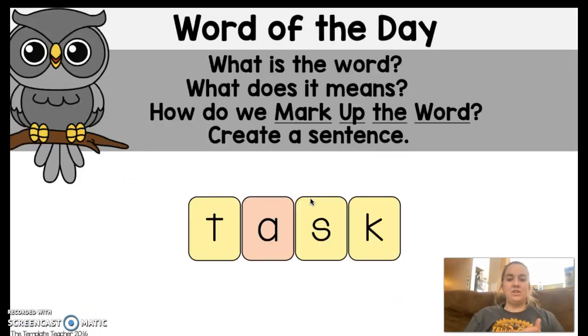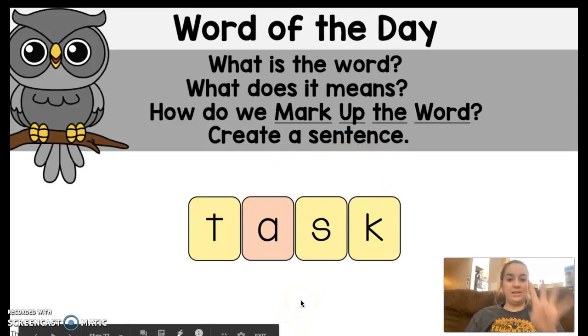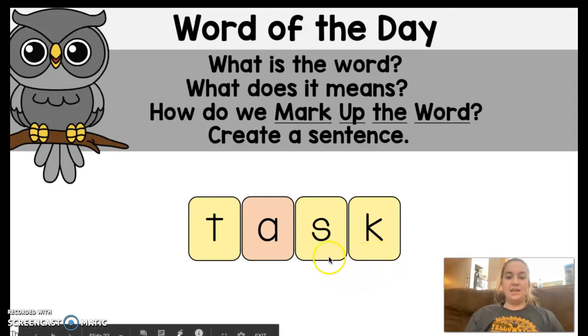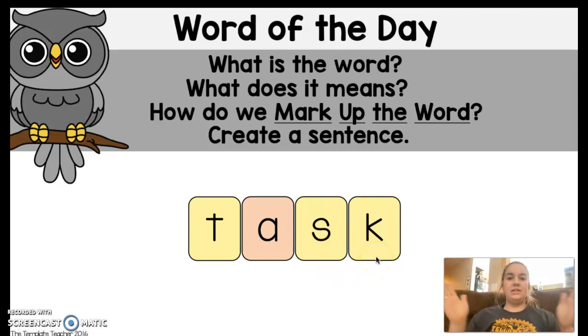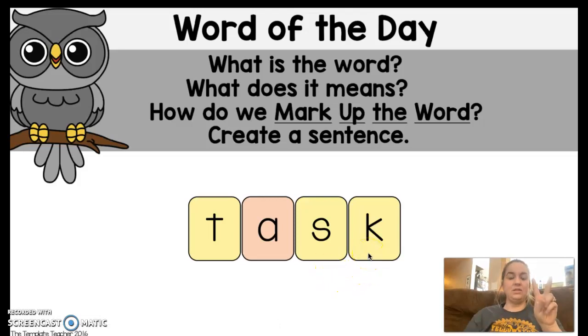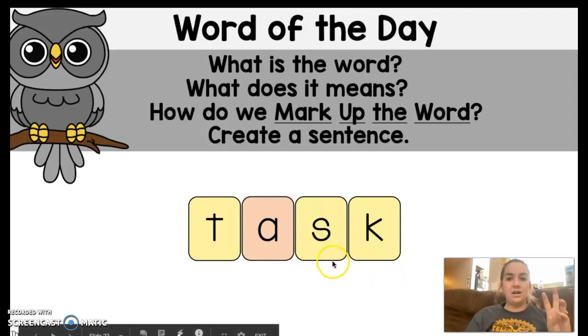Okay, so we have a word of the day. Look at your word. I see 4 cards, which means I'm going to have 4 taps. Can you tap this word with me? Task. Task. Now, something we talked about yesterday was a consonant blend, and that's going to be these 2 yellow cards at the end of the word. Now, we know that digraphs are 2 consonants that we put together, and they only get 1 tap, 1 card. And the reason that a blend is different is because I have 2 yellow cards, and I hear both of their sounds, so they both get a tap. So instead of putting these sounds together, I have sk.